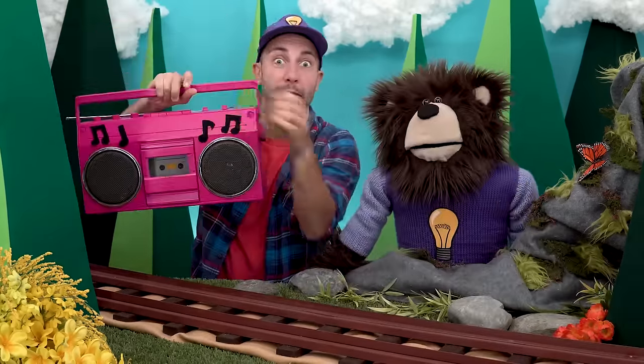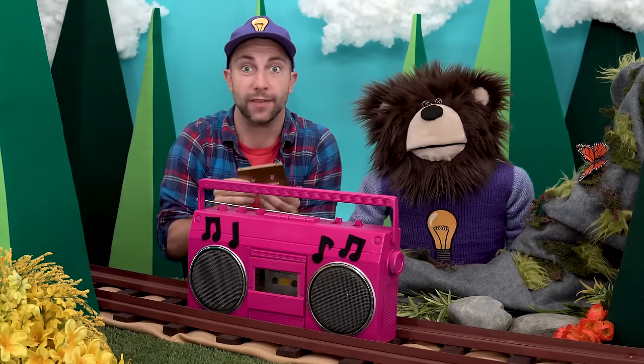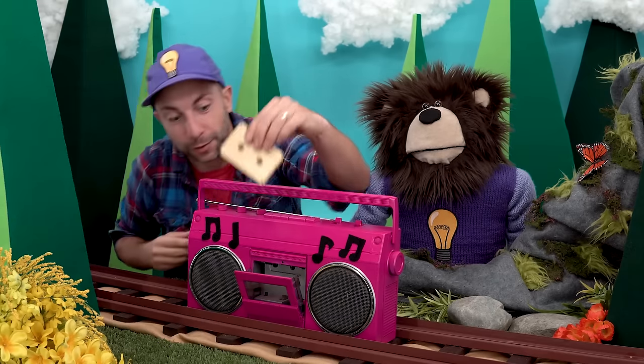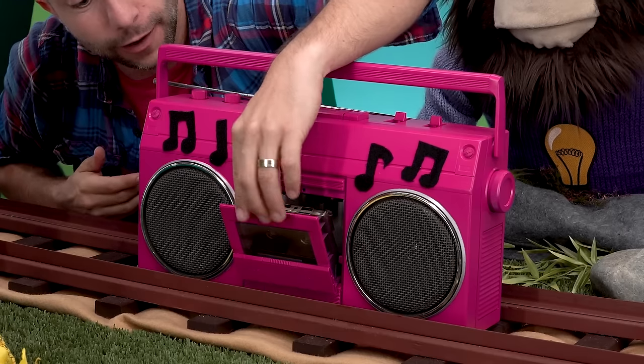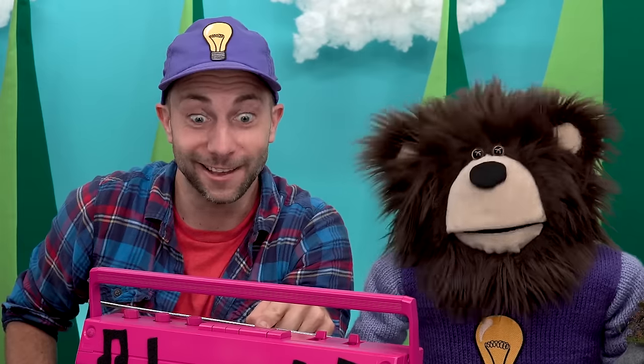Pinky the Boombox plays our music. We take this golden cassette tape, put it in here, close that up, and then we push the button with the triangle on it, the play button. Are you ready to dance? Yes? I'm gonna push the button now.